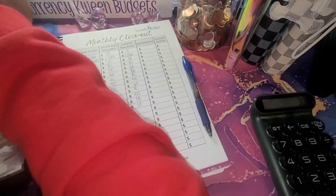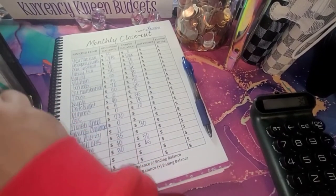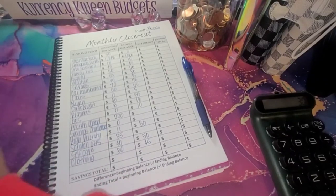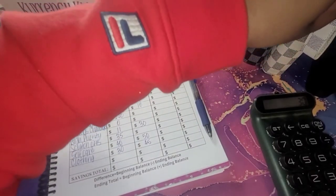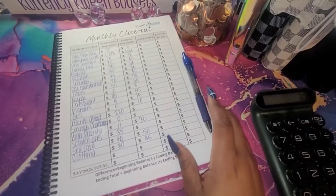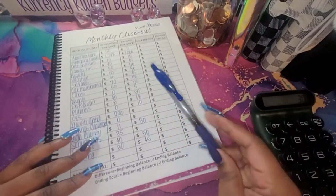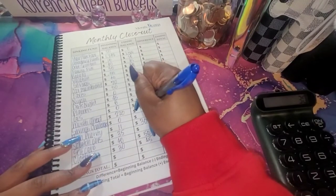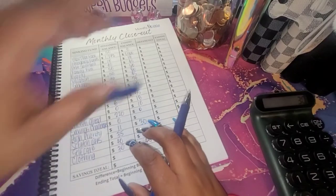Okay, so I ended up with $30 through all of my envelopes and my high priority binder, which I will definitely be focusing on more in 2023. But I did want to just get that started so I can know what I need to be doing for 2023. Month ahead, I know I didn't save anything in there. My savings challenges, I did.